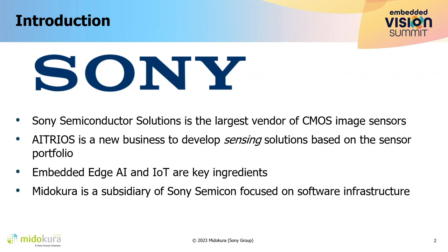Atrius is this new business unit being incubated inside Sony Semiconductor Solutions, whose objective is to build sensing solutions using the existing chip portfolio. So that involves using embedded software, edge AI, and IoT infrastructure. So our company, Midokura, we're tasked with developing this software infrastructure.